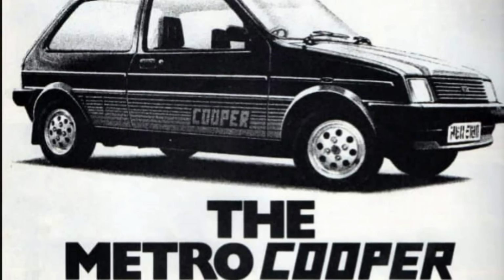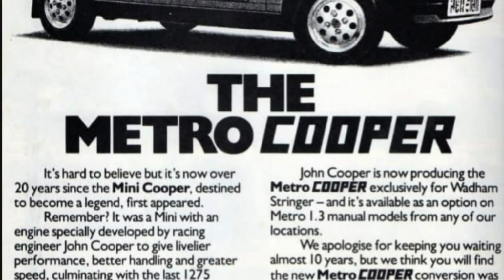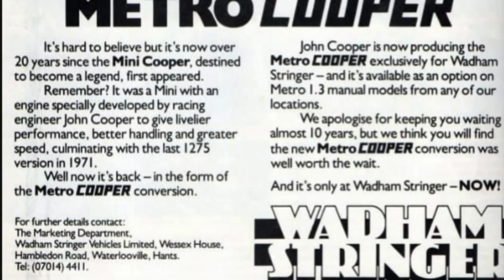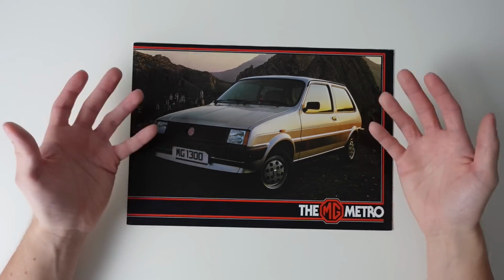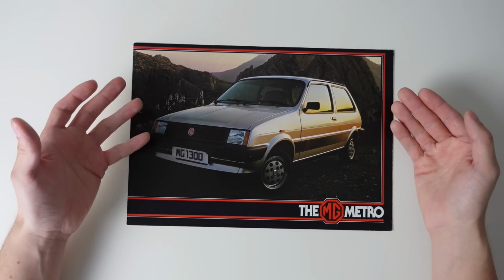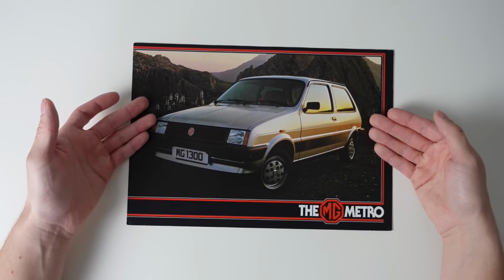But the problem with the Cooper was the marketing. They wanted to sell them through Wadham Stringer, but BL wouldn't back them, and the warranties were therefore out of the window. They all panicked and the Cooper very quickly died. But BL's problem wasn't the fact that a hot Metro was being produced, but that they didn't want everyone to know that they were developing their own Cooper S standard Metro.